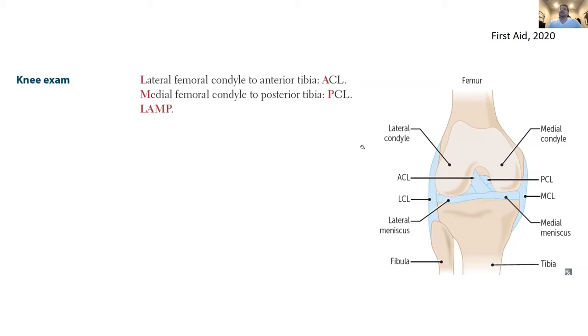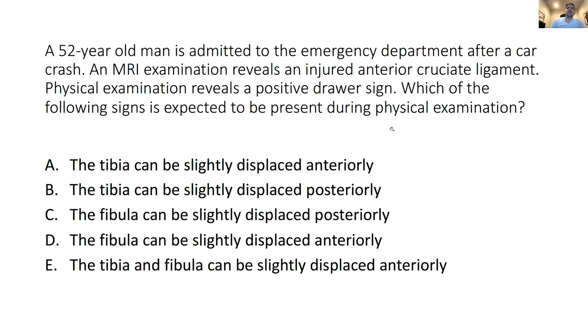Okay, knee exam. All right, you need to be able to read these on the MRI. So we're gonna talk about them, ACL versus PCL. Okay, this is from First Aid. All right, do this one.